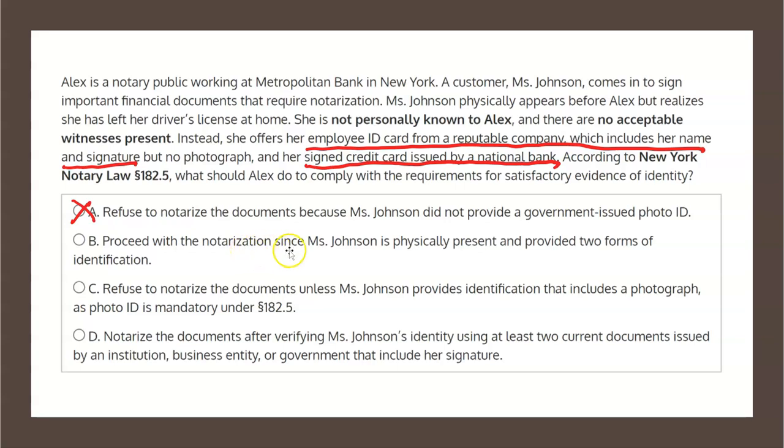Choice B states, proceed with the notarization since Ms. Johnson is physically present and provided 2 forms of identification. Now this solution is tempting because on its face it seems to be complying with what I just read from in the law before. However, notice that the potential solution states that the notarization should proceed simply because 2 forms of identification were provided. However, it's not just that 2 forms of identification were provided. The 2 forms of identification have specific requirements based on the law. That is, that they are current and that they've been signed and they're from an institution, business entity, or government. Because the option here does not state this specifically and makes it sound like any 2 forms of identification are acceptable, therefore choice B is not the correct solution.